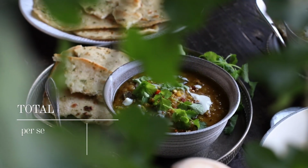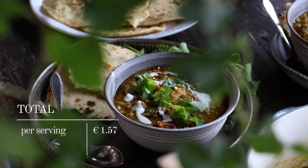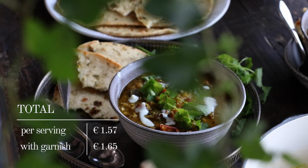The grand total for this recipe comes out to be €1.57 per serving, and if you'd like to include the optional garnishes at the end, then the total comes to €1.65 per serving.